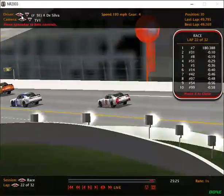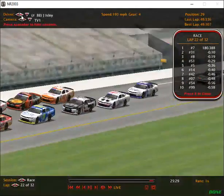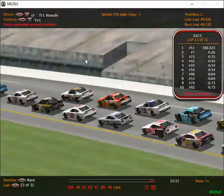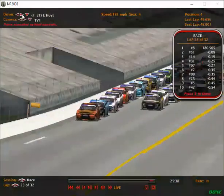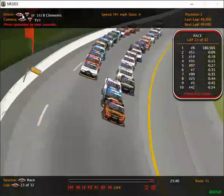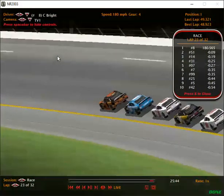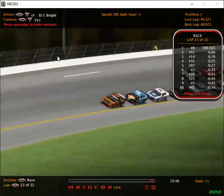It's like De Silva is about to lose the draft if he doesn't get there. We go. As Bianchi was the leader, now it's the 8 machine. That's Christopher Bright. Haven't seen Christopher Bright since the Red Bull GT series, believe it or not.